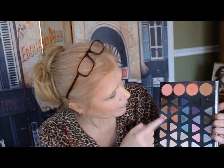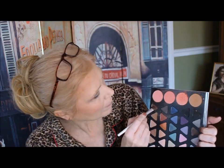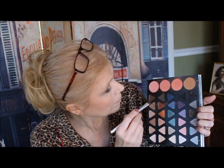Just blending that with my fingers. Now we're going into a slightly lighter crease color. It's more of a transition color. I'm putting it just above the crease color. And we're going into that darker brown for the corner edge of the last outer third of my eyelid there.